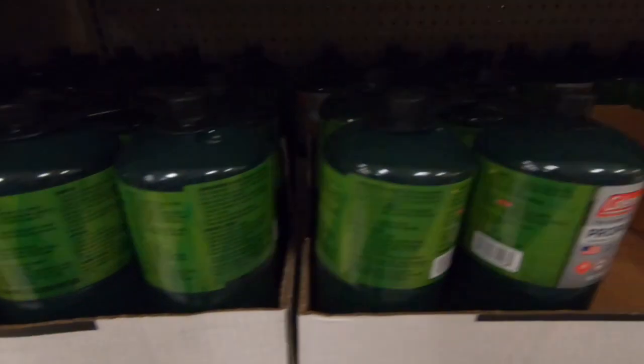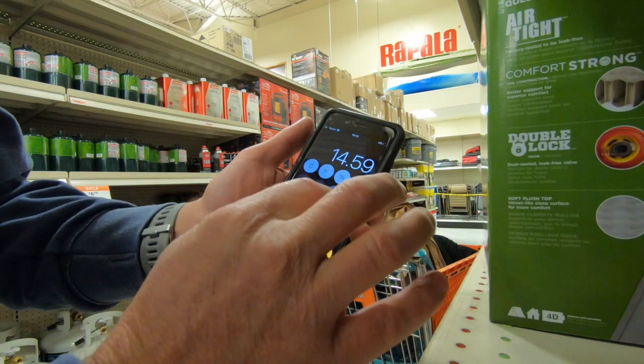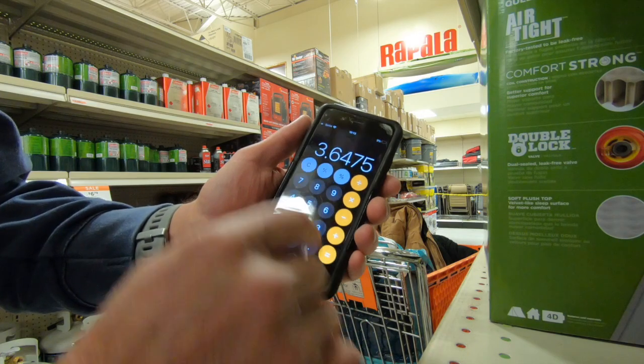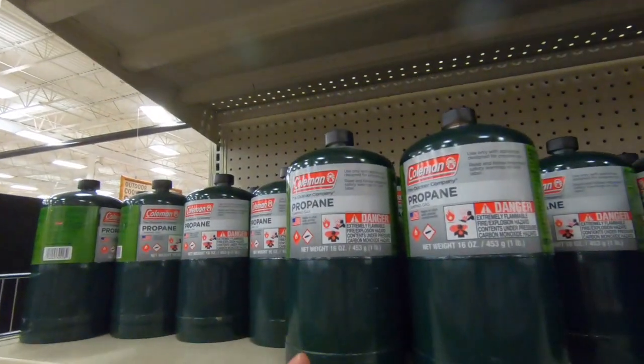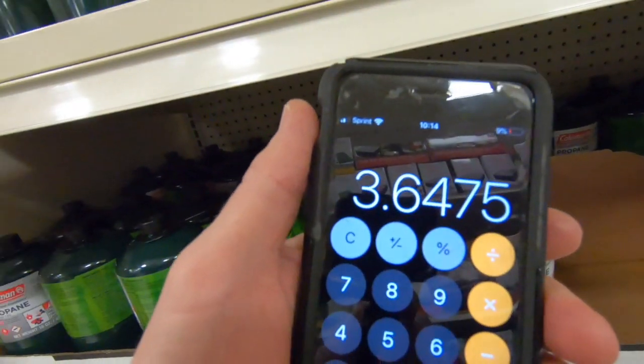So then I started thinking, well, what if I bought four of them? Well, a four-pack is $14.59. So 14.59 divided by four equals $3.64. So to buy a four pack, which normally you think if you buy in bulk, you get a cheaper price. No, they're more expensive by 20 cents. So I can buy the singles for $3.49 a piece. Or if I buy the four pack, they're $3.64 a piece.